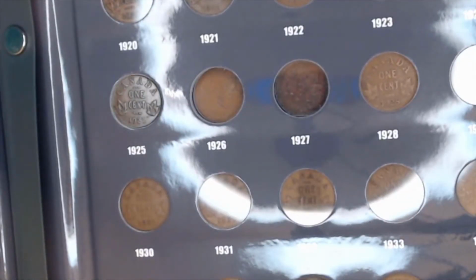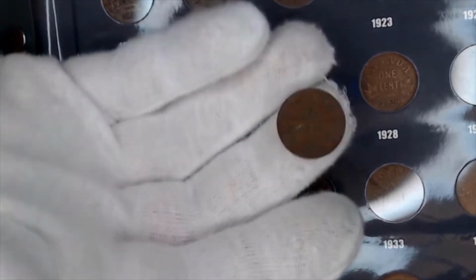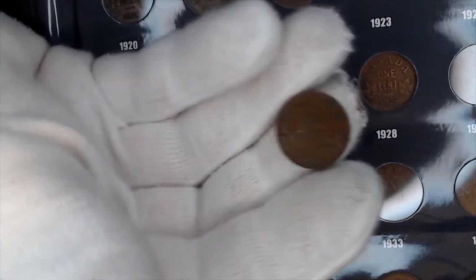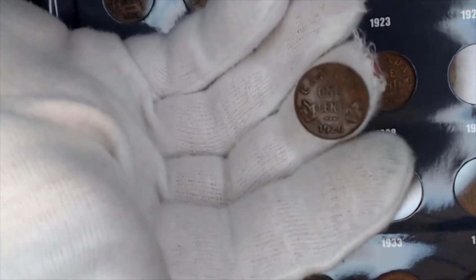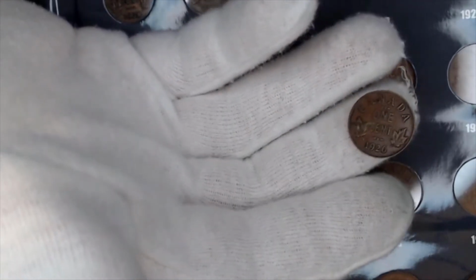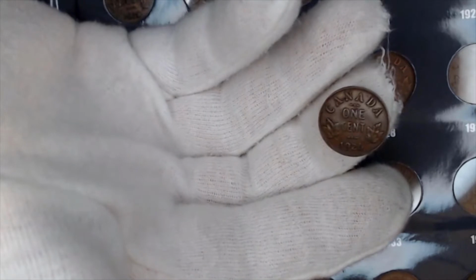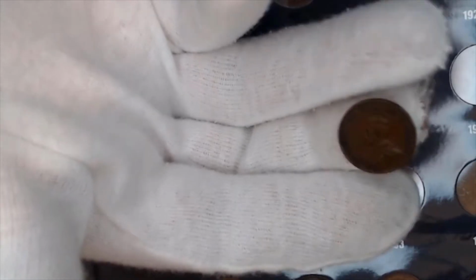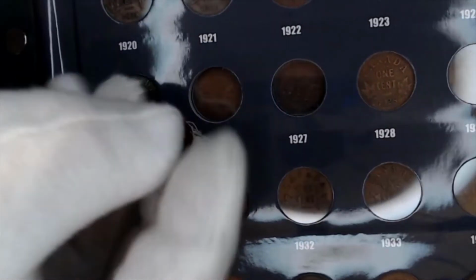And on to the 1926. It's a slight corrosion spot there. Let me try to focus this. Very nice coin. All right.